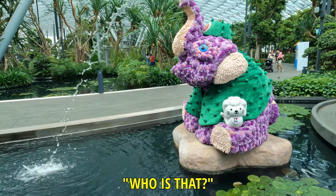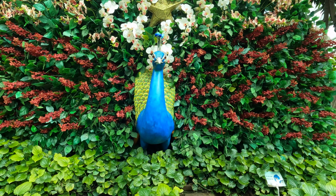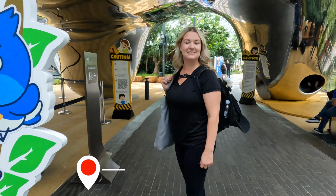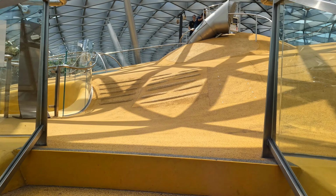Love how Singapore is always putting out the signs for you. Like, do not step into pond. Do not fall off bridge. Always looking out for you here in Singapore. Who is that? Elefante. Cool. Luckily I'm just a little bit over the height limit. That was so much more fun than I thought it was gonna be.